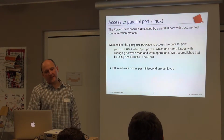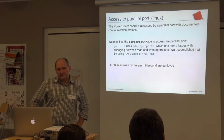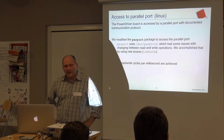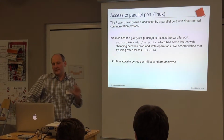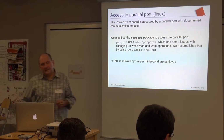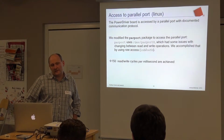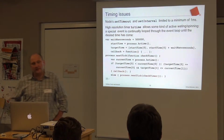The first thing he solved was the access to the parallel port. We used the Linux operating system, and he modified the parport package, which is available as a Node package. He had to do some modifications because this did not really support the fast switching between reading and writing to the parallel port. So the parallel port is used really bidirectional here, and that was not supported by this library. And he achieved 150 read-write cycles per millisecond. So that's very good and sufficient for our timing constraints.